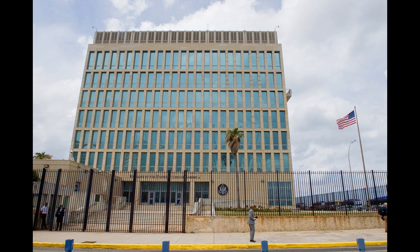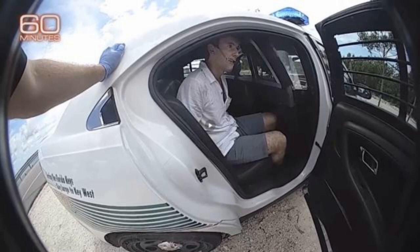Havana Syndrome, Cuban Embassy Attacks, How I Think It Was Done, Part 2. So it's come out in the news that a Russian spy was caught speeding by the police. They handed him off to the FBI. They got a lot of details out of him about this.